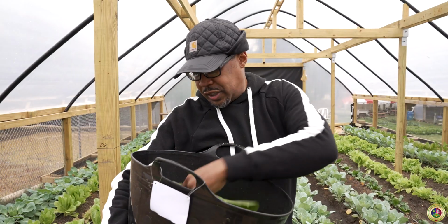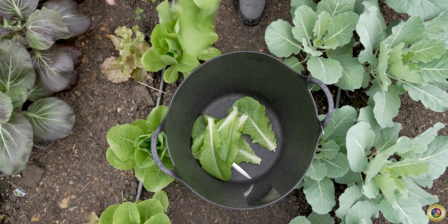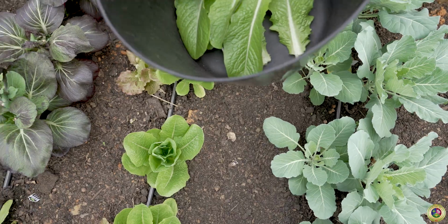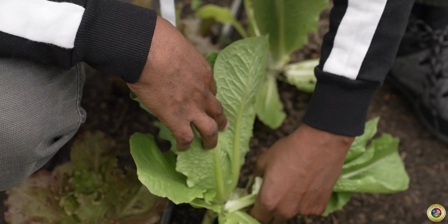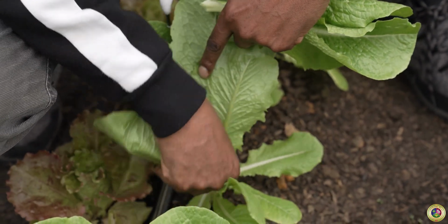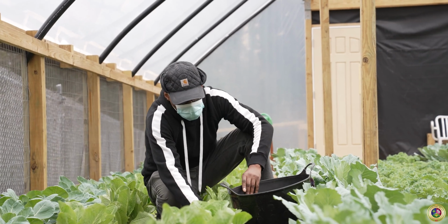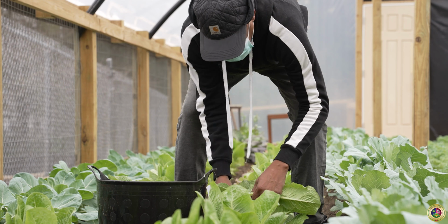I've just picked some fresh romaine lettuce for a restaurant around the corner called Hungry House. I was doing their menus and I told them that since you're doing salads, why don't you come check out the greenhouse and all the different leaves we have. So he came to visit. He was astonished that we were growing so much in this small space. So we made an agreement to supply him with lettuce. It's going straight from the greenhouse to the restaurant to be served, picked in minutes.